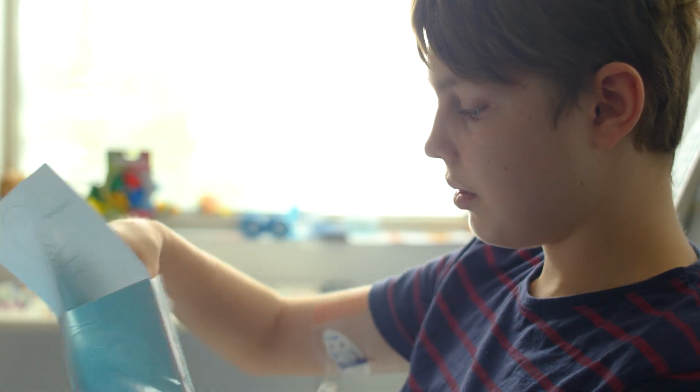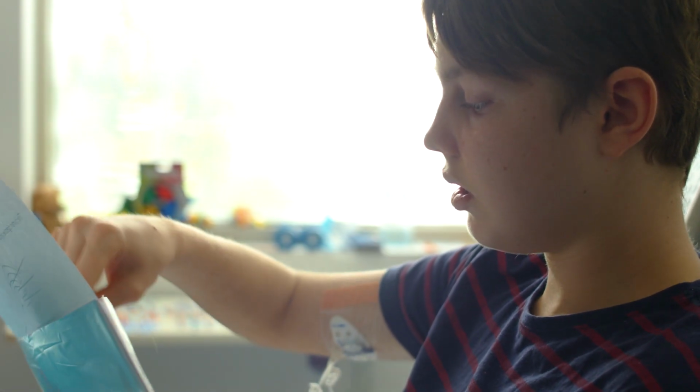Parents are often very concerned about their child when they come into the hospital and the fact that they will miss a lot of school. And so we're able to support that parent by ensuring that the student stays connected with their education here at the hospital, but also at their home school.